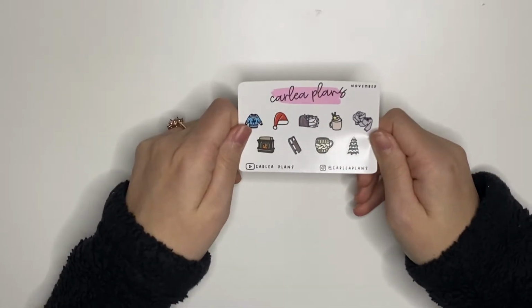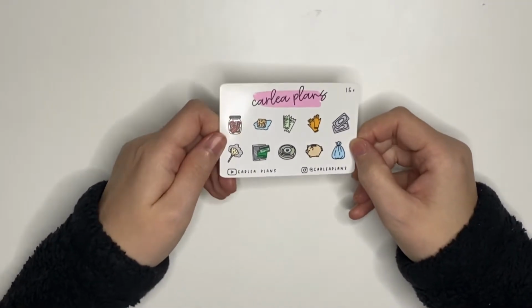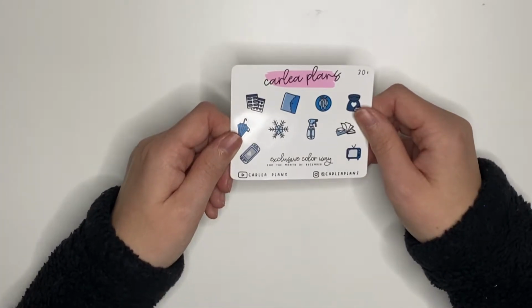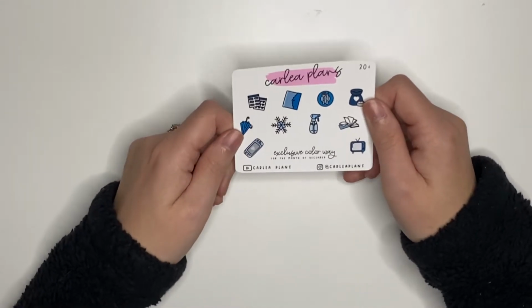And so we got the November freebie, which I love. It's very Christmassy. Love that. And then this was the $15 plus freebie. Love it. And then this is going to be the colorway for December. And I love her. It's very Elsa vibes.